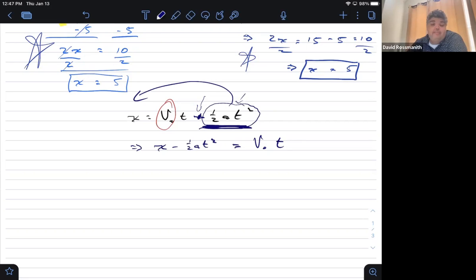Again, I want v naught by itself. So I've got to get rid of the t. How do I get rid of the t? I'm going to move the t over to the left. So v naught will be x minus 1/2 at squared over t. Again, I brought it to the other side of the equation. How did I do it? Well, because the t is multiplying, I divide, the opposite operation, to move it over.